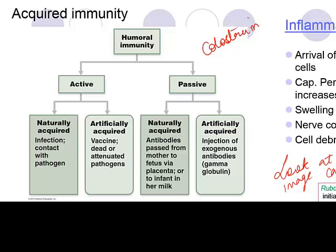Yeah. Go ahead. I've heard about naturally acquired immunity several times, and I've really only heard of this example with breast milk. Can you think of any other naturally acquired examples? Or is that kind of it? Through breast milk and through the placenta. Yeah. None that I can think of.